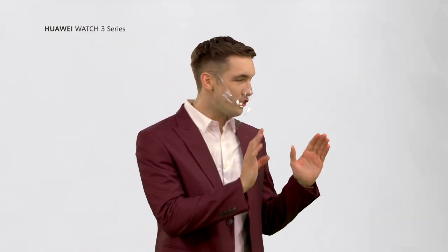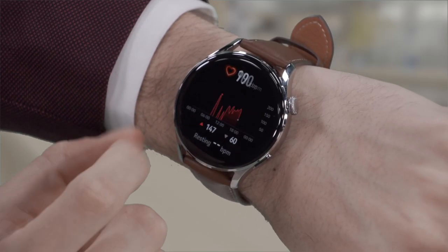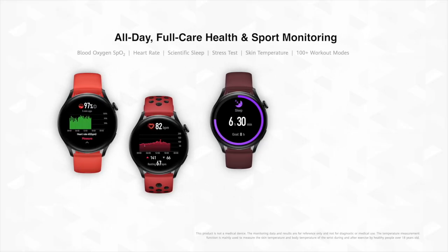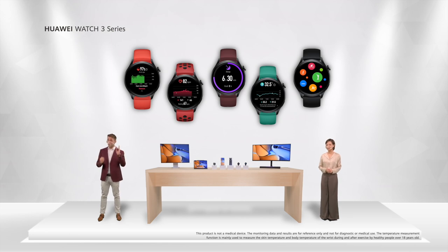Remarkable. But truth be told, one of the main reasons why I love the Huawei Watch 3 series is because of its great health and sports features, which include an array of all-day, full-care health and sport management functions. So for example, all-day monitoring of blood oxygen levels through the SpO2 monitor and real-time measuring of your heart rate through the heart rate monitor, as well as scientific sleep tracking and stress level testing abilities.